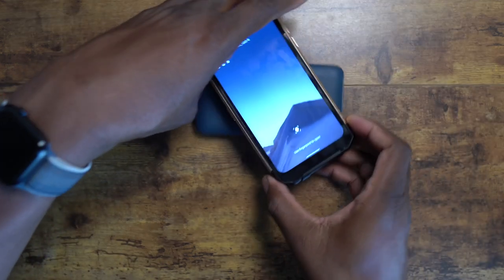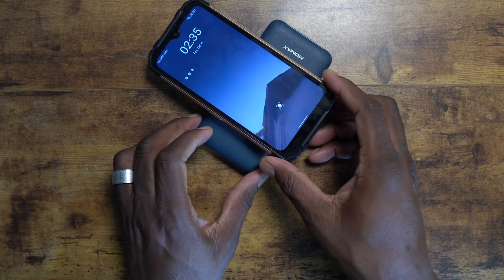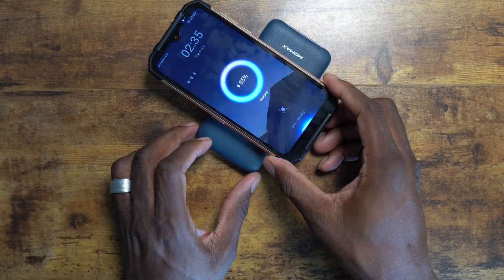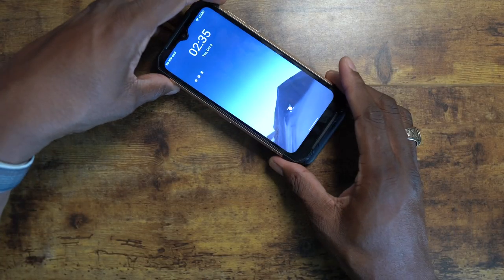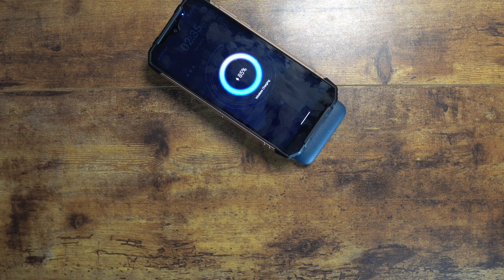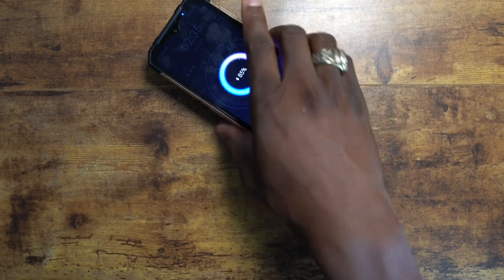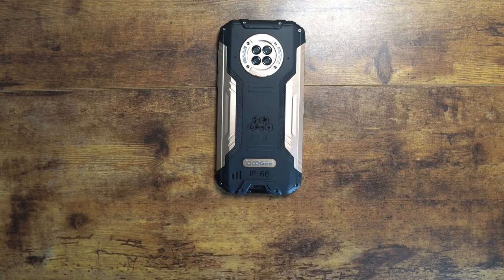Okay, let's try to put it this way. Get it right on the charger. It's charging, so I gotta do it like this, and have it this way. Boom! Okay. All right. I see you, DooGee. I see you, DooGee. You're trying to do the doggone thing. I got you. All right.